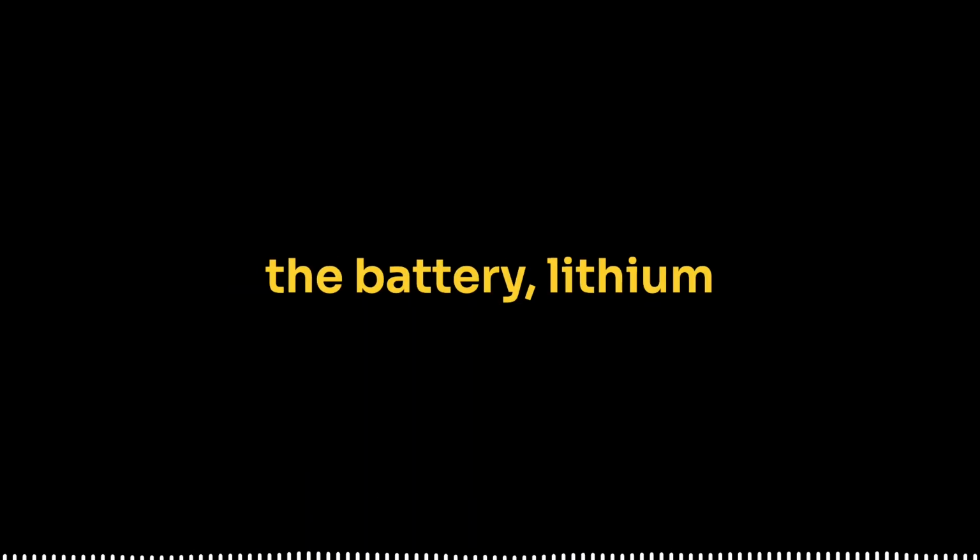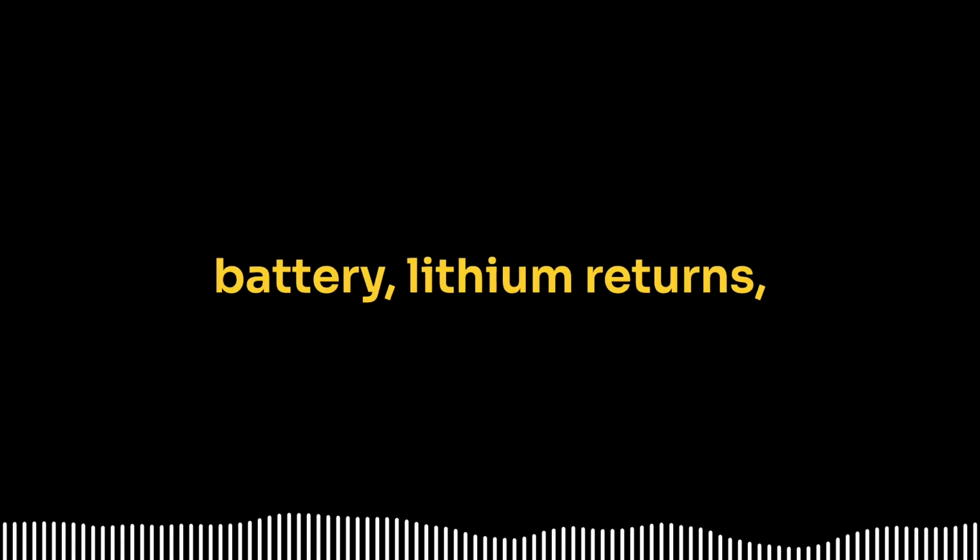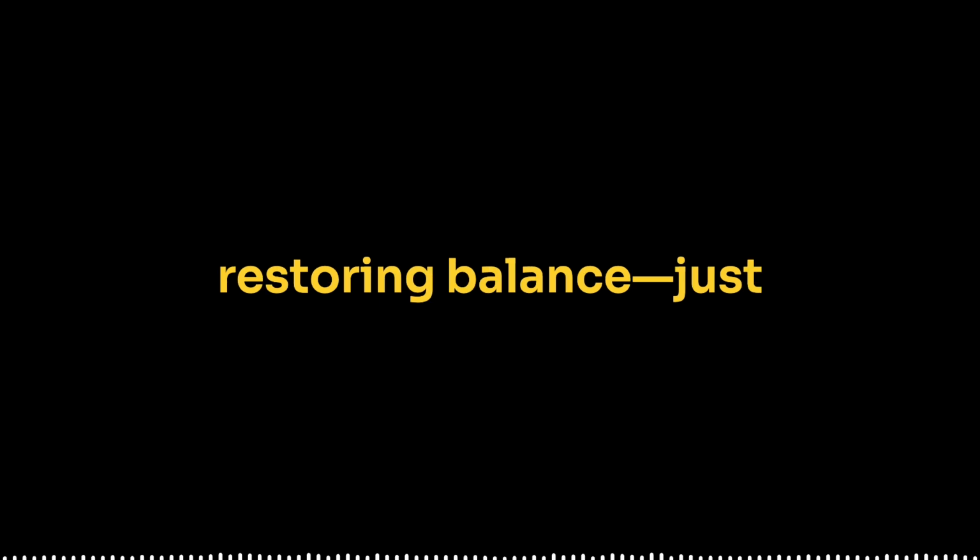The lithium ions are intercalated between these layers, meaning they can be reversibly inserted and removed as the battery charges and discharges. When we charge the battery, lithium ions are extracted from these interlayer spaces and migrate toward the anode. This is like removing books from a shelf. The structure stays intact, but if too many are removed at once, the stability of the framework is at risk. When you discharge the battery, lithium returns, restoring balance, just like placing the books back in their slots.